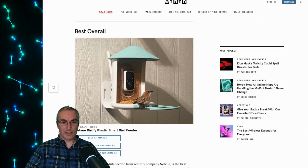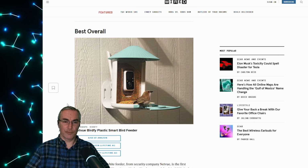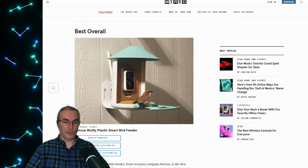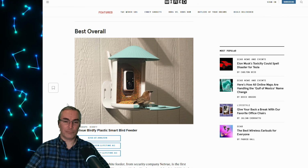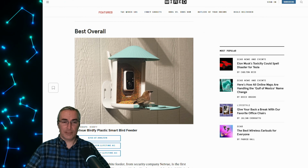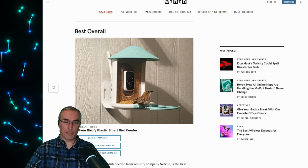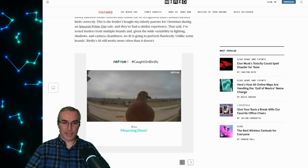So best overall is this one right here. It looks pretty general. You just kind of screw it to your fence and wait for the squirrels to attack it. Looks like a little house, but then it looks like it has like a Ring doorbell or something on it based on how it looks. Yep, and you just stick it on your fence and let the peckers come and eat your food. And that's what it looks like, I guess.